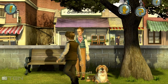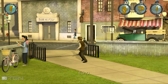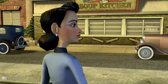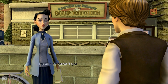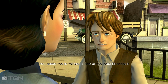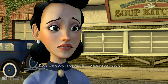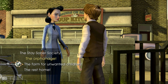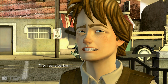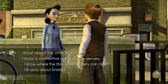We'll get that subpoena. Wow. I didn't get anything from here. Like, seriously. Hey, Miss Strickland. Oh, hello, Mr. Callahan. Give me your alcohol. That's what I want. You asked me to tell you if one of the local charities is running low on soup. Does somebody need a visit for my soup cycle? The orphanage, the farm of unwanted children, the rest home, the asylum. The insane asylum. No, too much soup makes them nervous.